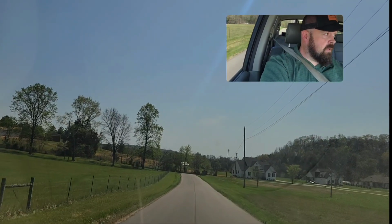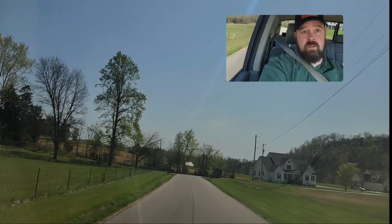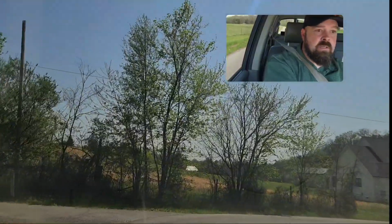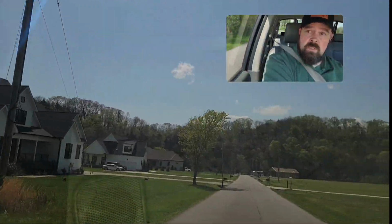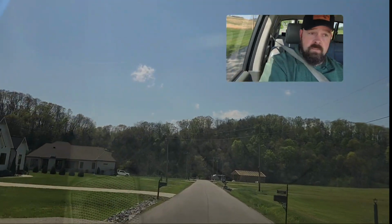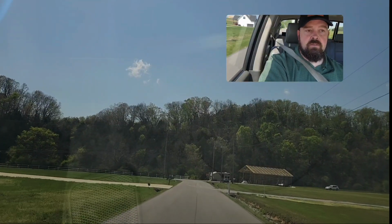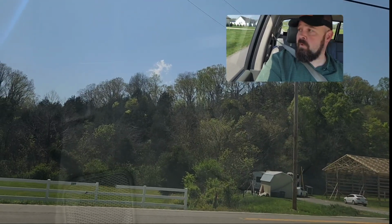Gotta love it out here, man. I tell you what, they say it's God's country and they ain't wrong. I'm not gonna lie, I love it out here. This is fantastic. I've lived in the city. I love the city, don't get me wrong, especially Nashville. But this is where I find my peace. Places like this where you have some space, you have openness, and you just have some breathing room, you know what I mean?